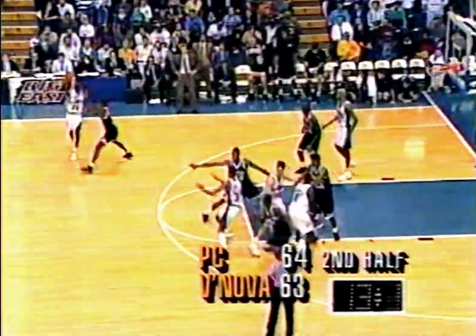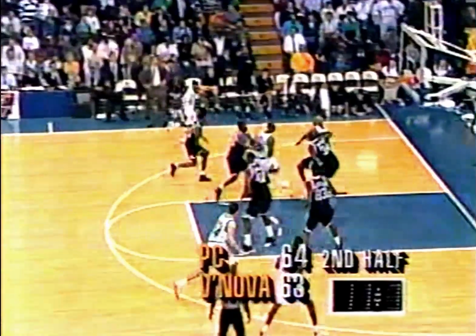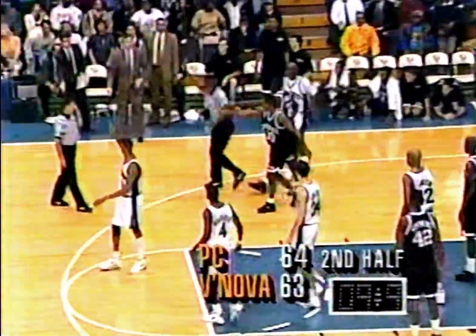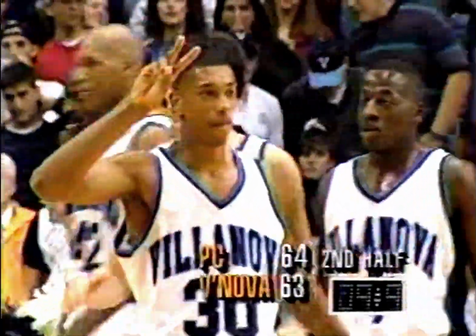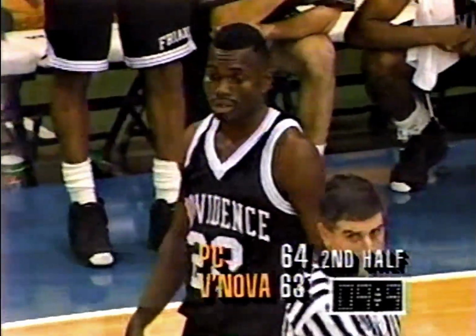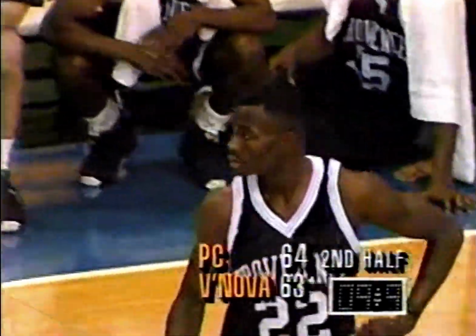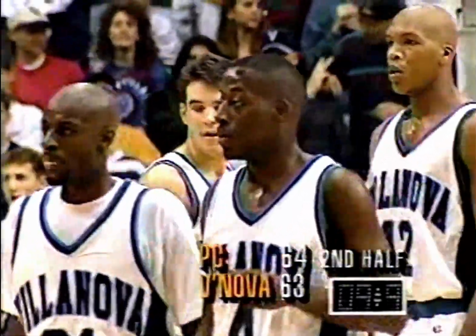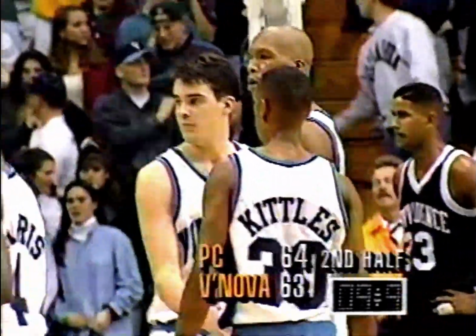They're down a point. Trying to get it to Kittles and then see if he can either penetrate and shoot or pass. He drew the foul. He drew the foul. Kerry Kittles with the left hand. You've got to give him 2 shots. He did a good job to get the thing up. A lot of times the guy won't throw it up. He went with the left hand to make sure that he got the call.